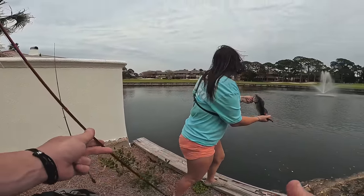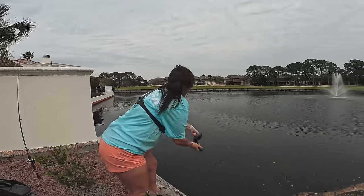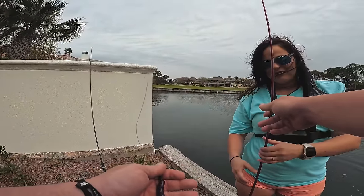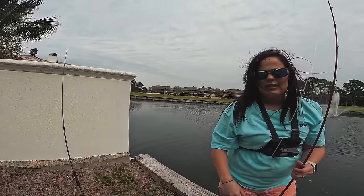I wouldn't change if I was you. I ain't gonna lie. Let me see it. I want to get this one in and try to catch it. Yeah, get it back in and see if you can catch that other one. That wasn't the one that bit me. The one that bit me was... I'm putting in another bait, look. No, you're good. Watch, I'm gonna show you.